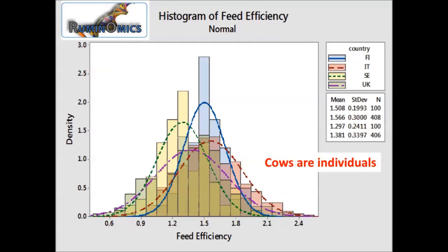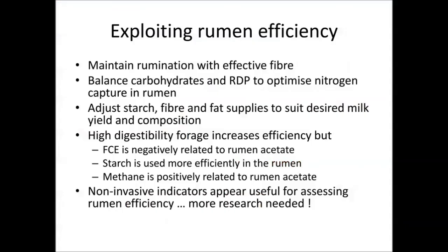So that's a huge variation across cows in the efficiency. And what we want to do is to try and move cows up towards this right-hand side, making them more efficient. And cows are certainly individuals, so this is really the count of individual cows. So we can select cows that are more efficient than others. So just to conclude then, my time is up.